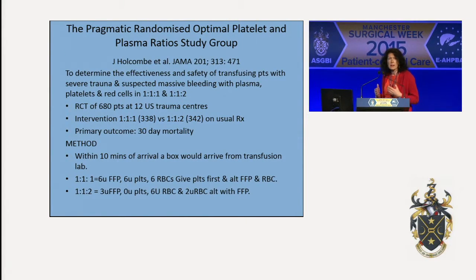And they compared the two ratios that are widely used, 1:1 or 1:2, i.e. for every unit of red cells that you give 1 unit of fresh frozen plasma, or the 1:2, you're giving 2 units of red cells with 1 unit of FFP. This is an amazing enterprise to undertake. They got 12 US trauma centers involved, 680 patients, and they looked at the primary outcome of 30-day mortality. So if somebody arrived in the trauma department bleeding out, they thought that they were going to have massive blood loss, they would get a box.